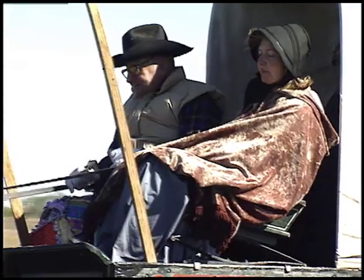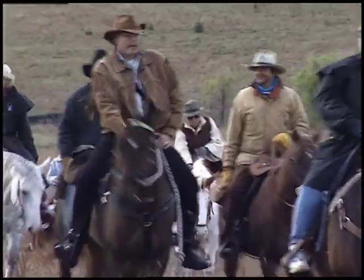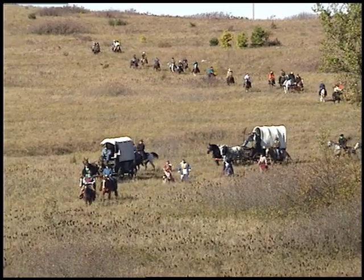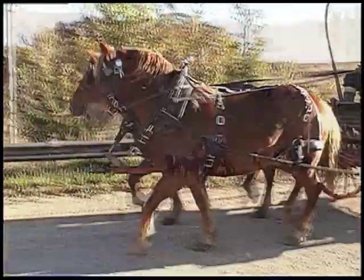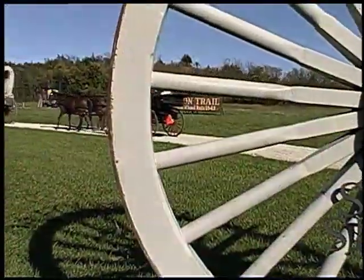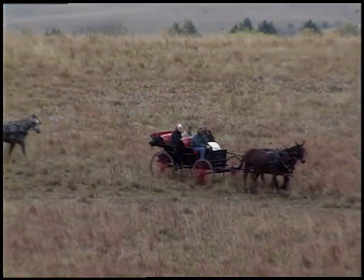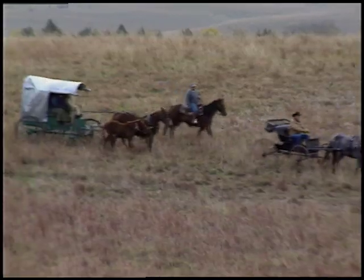It's been over 130 years since the last emigrant passed by. But the prairie seems to beckon wagons and riders to grace its gently rolling terrain. The sight of canvas-covered wagons and the chorus of sounds they make somehow completes the scene. As long as people like the Martins and the wagon train riders desire to celebrate the pioneer dream, there will always be wagons riding across the Kansas prairie.